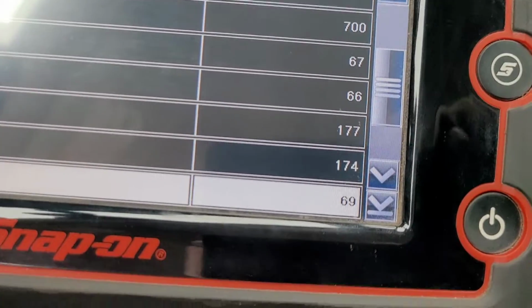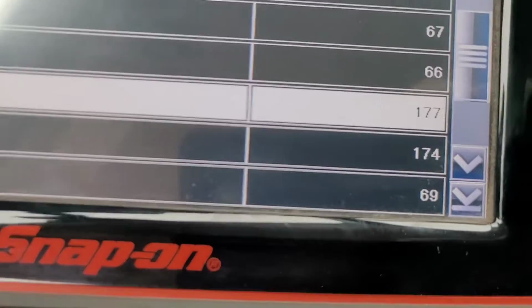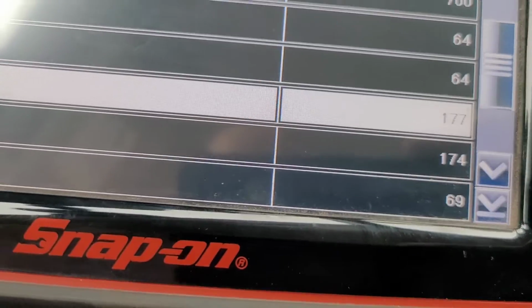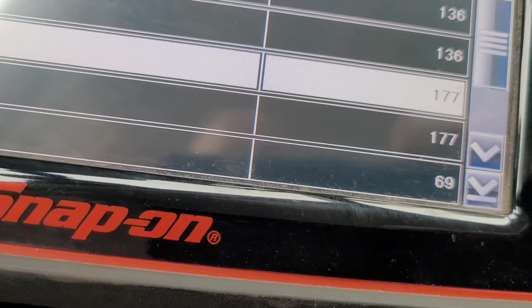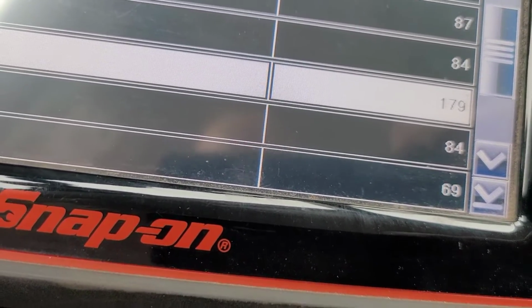Let's just see. So as you see, actually let me highlight it just so it's easier to see. 177. That's current coolant temperature. See, it went down to 104. Did you catch that? Oh, 84. Okay, see, it shouldn't do that. Something's askew. Something's wrong.